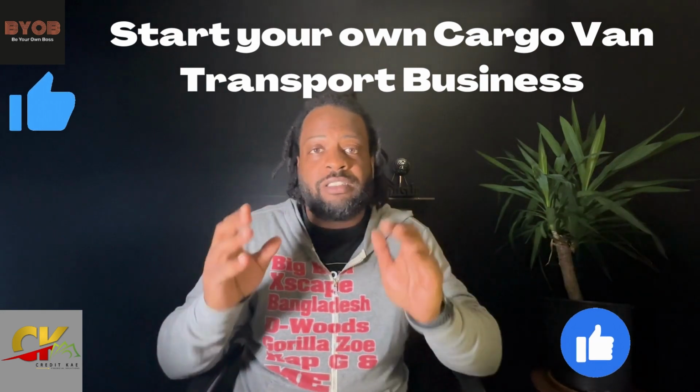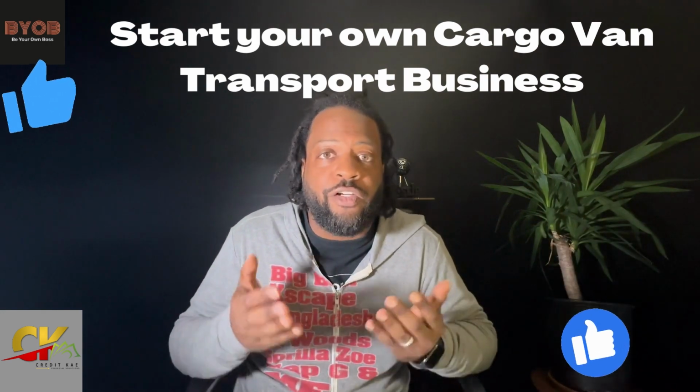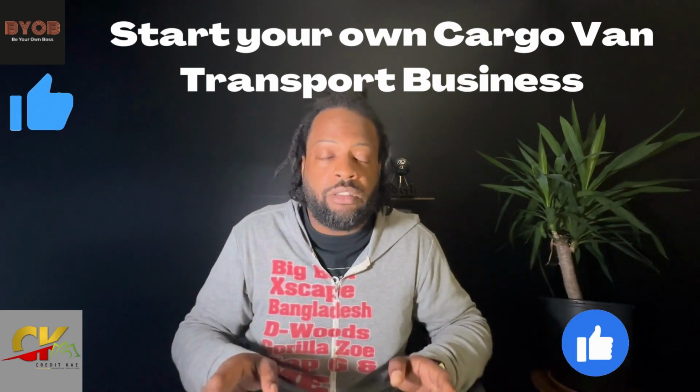The most expensive thing you guys are going to get is obtaining your vehicle. If you already got a vehicle, use your personal vehicle, compact SUV, work your way up. But if you want to jump in full-fledged, start getting the big bucks, go over the road, find a profitable local route, you're going to need a large vehicle, cargo van or box truck. And cargo vans are the easiest to drive. You don't have to have any CDLs, any MCs and DOT numbers to do local routes. So that's the best route to go.